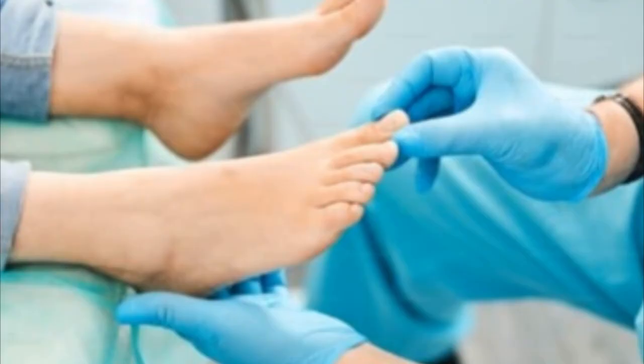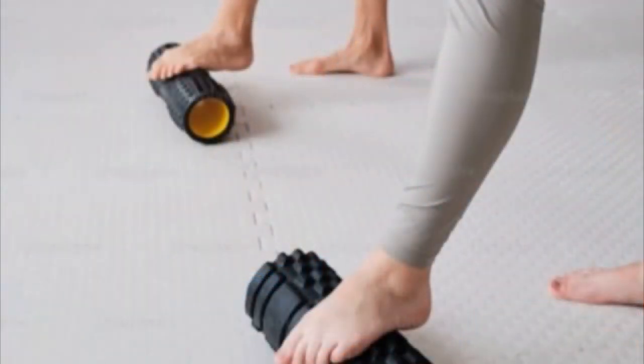There you have it, folks. Taking care of your feet is a vital part of managing diabetes. By following these tips, you can prevent complications and keep your feet healthy.